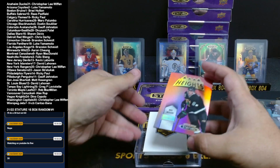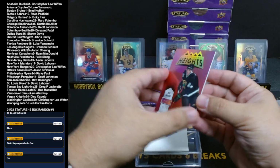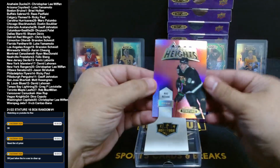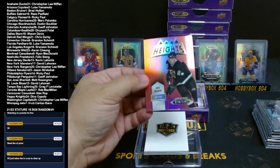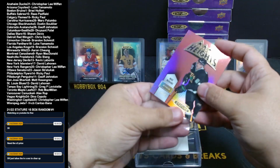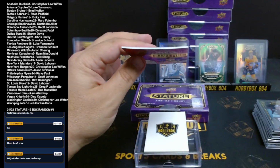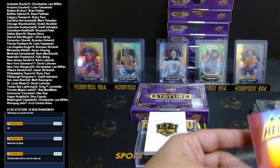Oh, this is new this year. Such a nice, wow, look at that card. Legendary Heights. Mike Modano for the Dallas Stars. 33 out of 75. Nice hit, Sean Davis. Mike Modano. See the curvy ones? Fit harder in that.